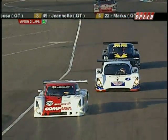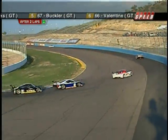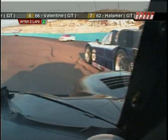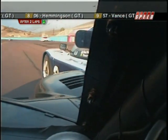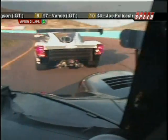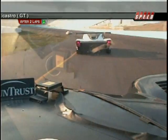And look at this group now. Luis Diaz, Oswaldo Negri dives for the inside in the Michael Shank Lexus. Can't quite do it, and Taylor will switch back. Wayne Taylor goes to the inside. He's got that Pontiac wound up. It's got a lot of torque. We're bumping. They're already bumping coming up the straightaway. Negri took to the defensive line, and Taylor tried to jam it on the inside and didn't go.